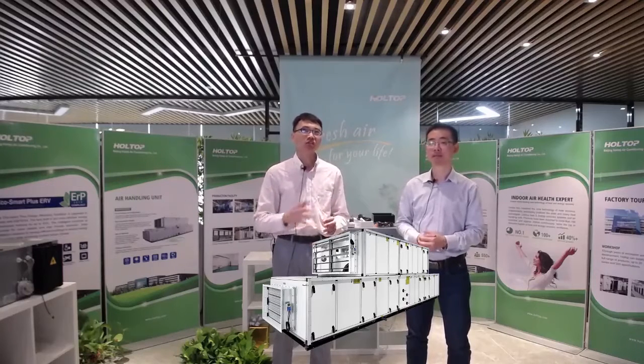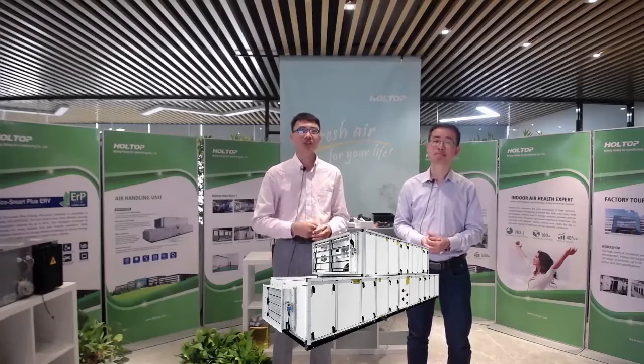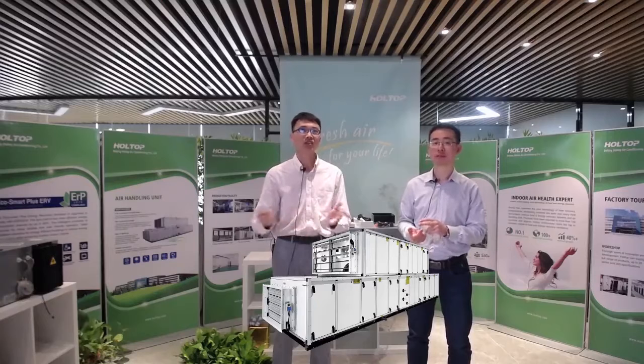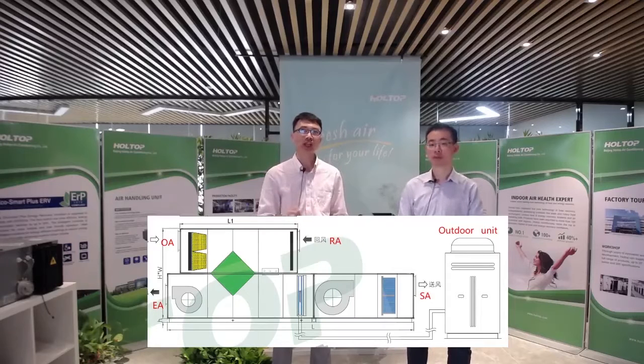Most of the indoor units are designed and produced based on project needs, and the section names can be set, such as heating, cooling, humidifying section, and so on. Here we would like to mainly focus on our core technology, the air-to-air heat recovery section.